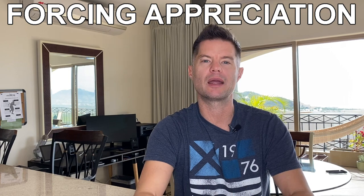The last way my properties can make profit is through what we call forced appreciation, or buying properties under market value. Under market value properties would be something that would be listed for a certain price, and you're able to buy it at another price and it's worth more than what you paid for it. What I mean by that is if you're looking at a listing price of $300,000, and you're able to buy it for $280,000, that's not a $20,000 discount, because the listing price is just a suggestion. It's not what the property is worth.